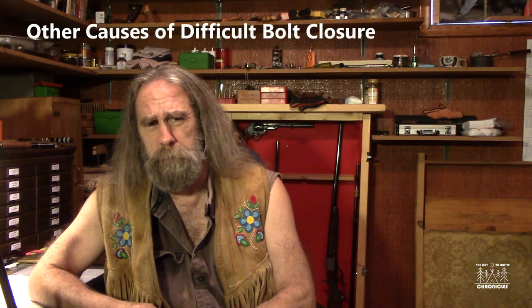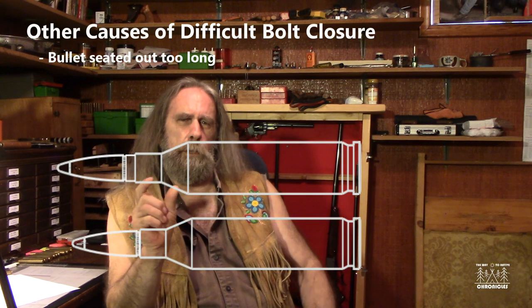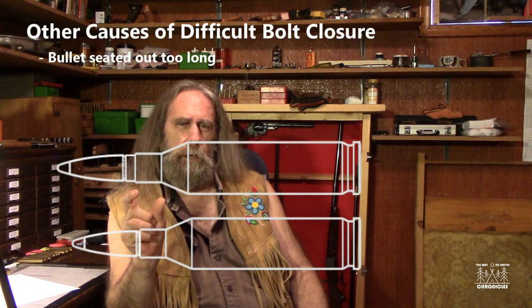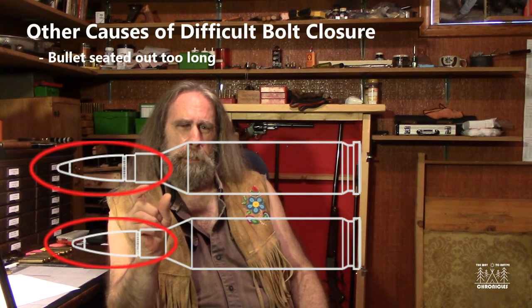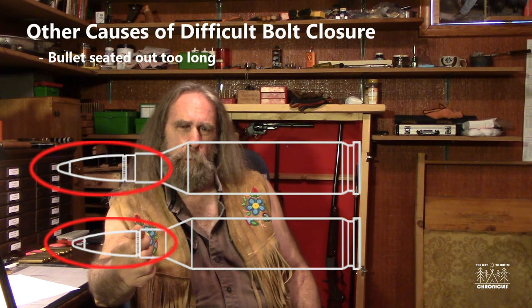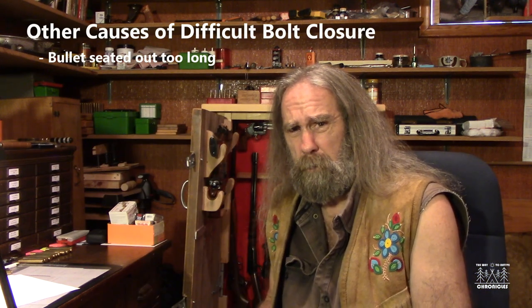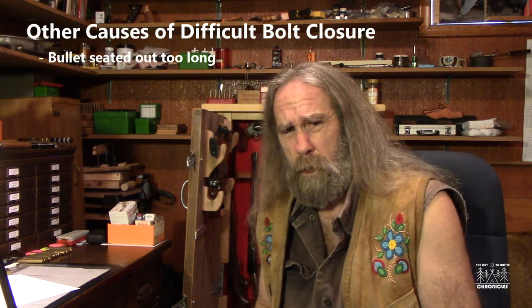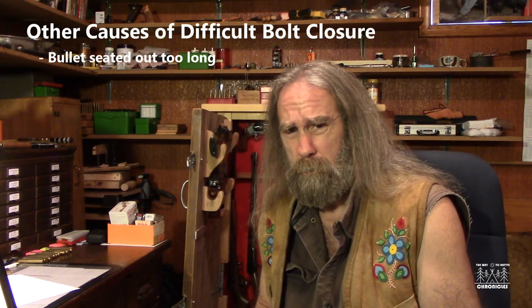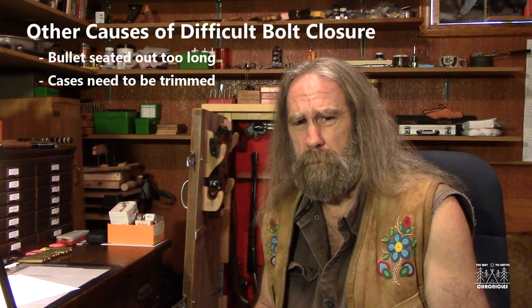Having said that about the difficulty closing the bolt, there are two other possible causes of it that I should mention briefly. One of them is that the bullet could be seated out a little too far in the case, so that the bullet begins to engage the rifling of your barrel before the bolt is fully moved forward and closed. Another possible cause of the bolt being difficult to close, that most often happens to reloaders actually, is having a case that has an overall length that is too long.